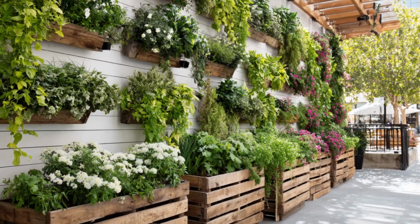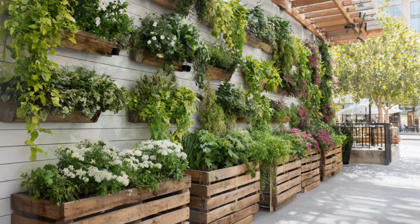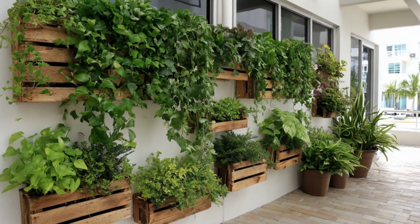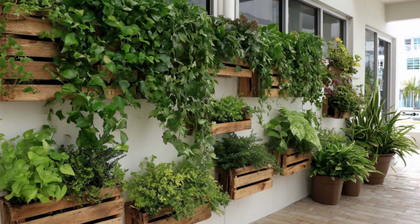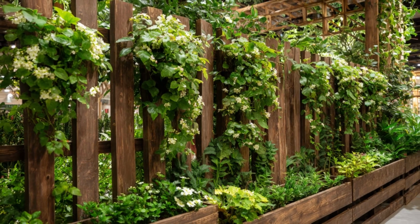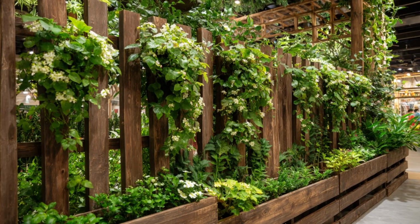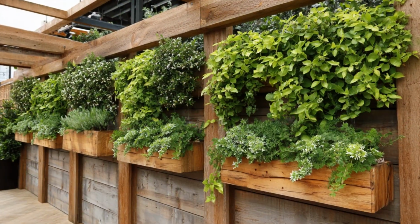This design thrives in small areas, offering privacy and a vibrant backdrop that evolves with the seasons. The soft glow of natural light filtering through the foliage highlights textures and colors, making your entryway feel inviting yet serene. Vertical gardens are perfect for renters or homeowners seeking flexibility. They're easy to adjust and expand as your vision grows. By embracing height, you'll craft a dynamic focal point that turns even the tiniest yard into a botanical retreat.